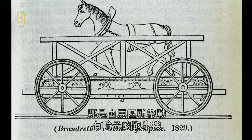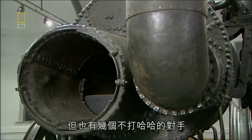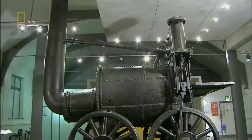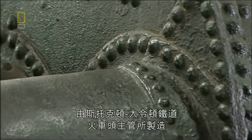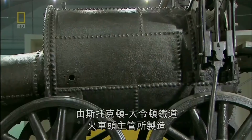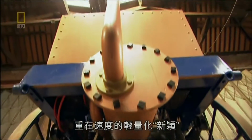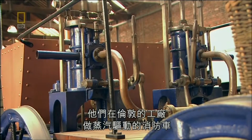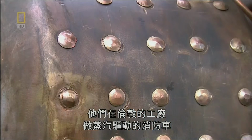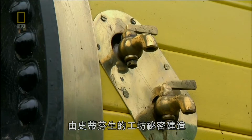A treadmill on wheels powered by a horse. But there were several serious contenders. Sans Pareil, a great big boiler on wheels, was built by the locomotive superintendent at the Stockton and Darlington Railway, Timothy Hackworth. The lightweight Novelty, designed for speed, was built by John Braithwaite and John Ericsson, who had been building steam-powered fire engines at their works in London. They were up against a third engine, built in secret at the Stephenson workshop.